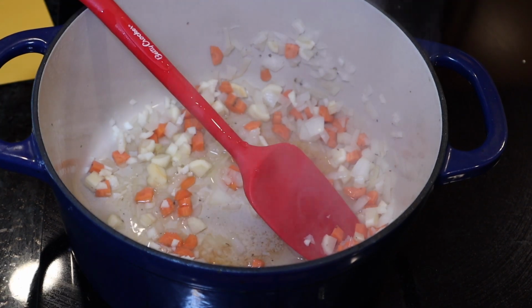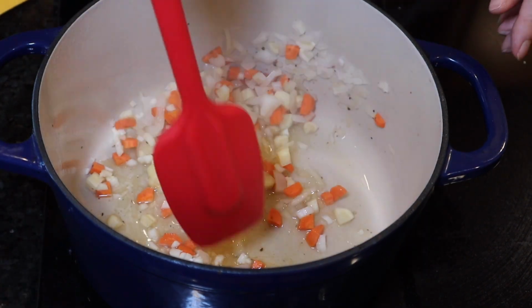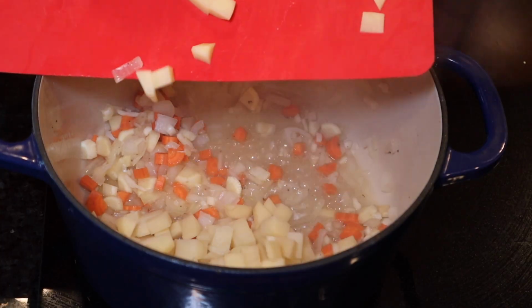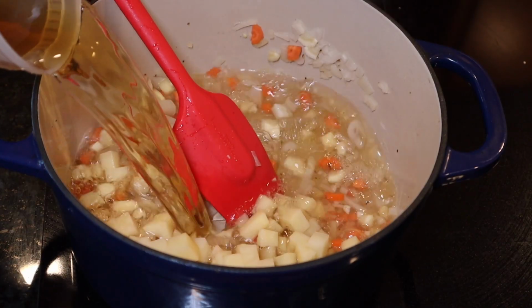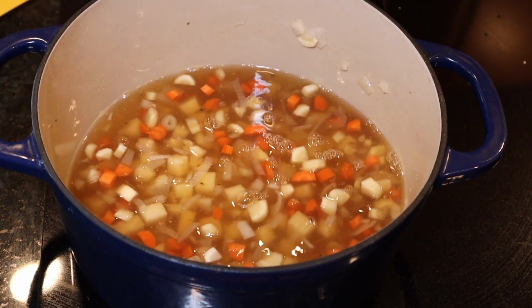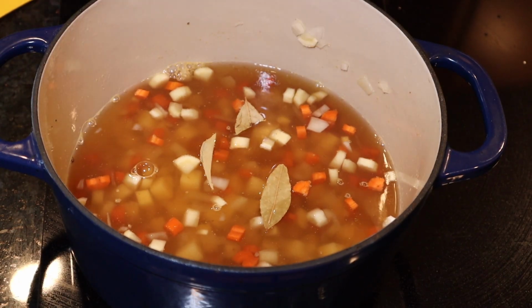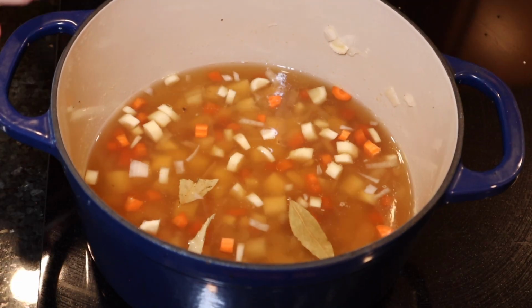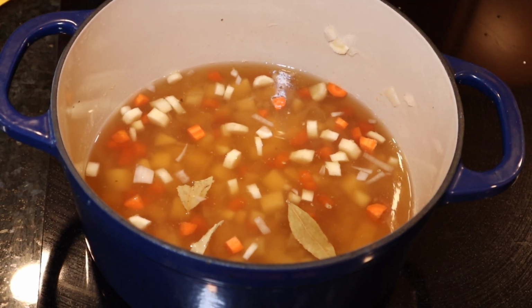I'm going to add a little splash of water. Make sure it doesn't burn. We're going to add in our potatoes, our stock, and we're going to bring that up to a boil. I'm going to throw a bay leaf in here. So we're just going to bring that up to a boil, and we're going to let it simmer until the carrots and the potatoes are nice and soft. I am going to add a little bit of thyme, and then we're going to bring that to a boil, and we're going to put a lid on it.